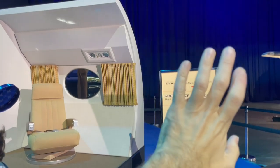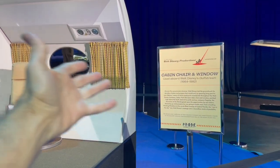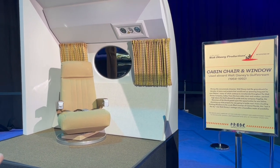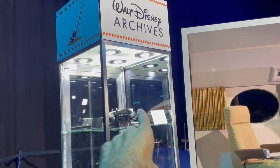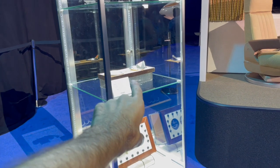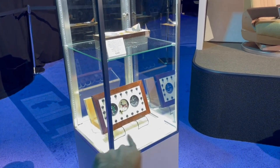So up here they've got a lot of stuff on display. Like here was an actual chair from the plane. I love it. All right, what do we have here? We have a telephone that was on the rear cabin of the plane. Here we've got an ashtray and a cup holder. That's cool. Instrument panel. I love it. Look at the instrument panel.